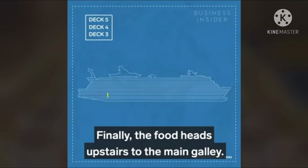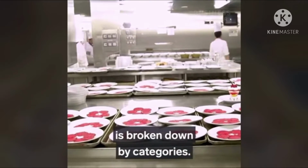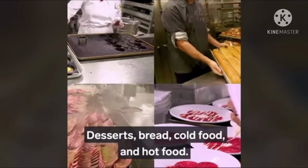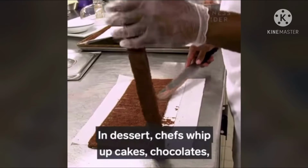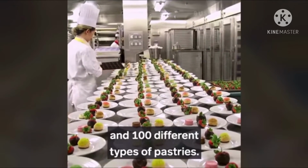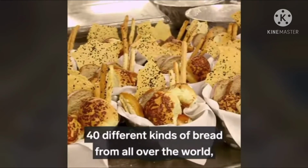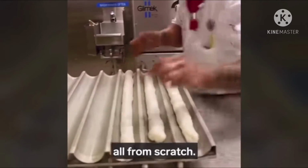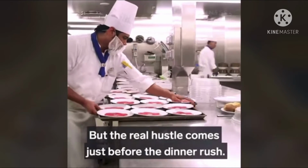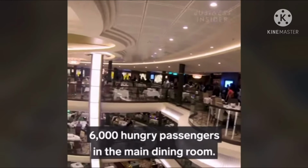Finally, the food heads upstairs to the main galley. The ship's biggest kitchen is broken down by categories: desserts, bread, cold food, and hot food. In dessert, chefs whip up cakes, chocolates, and 100 different types of pastries. Over in the bread bakery, they make 40 different kinds of bread from all over the world, all from scratch. But the real hustle comes just before the dinner rush. 6,000 hungry passengers in the main dining room.